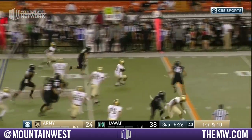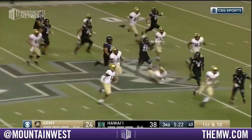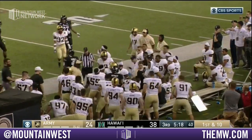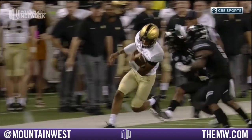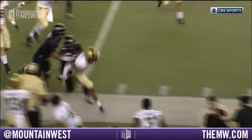Look at Anderson. Anderson breaks free. Anderson sidesteps another one into the open field. Trying to use the block. Christian Anderson gets down and out of bounds. He goes out at the 35 of Hawai'i. Strongly that this should be a late hit. Or a hit to the head. Target maybe. It was Corey Bethley.